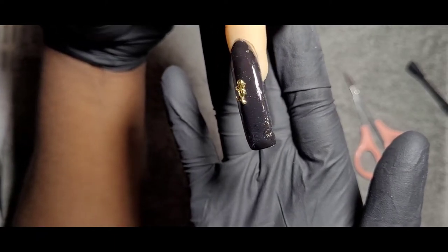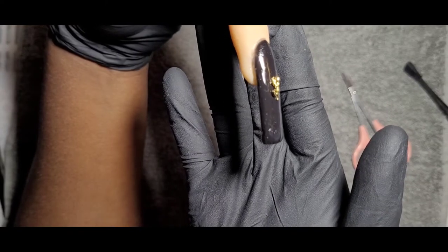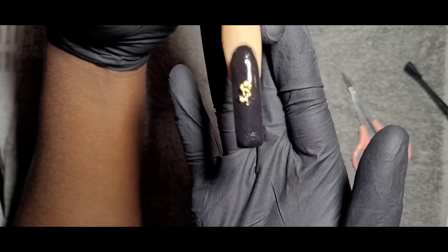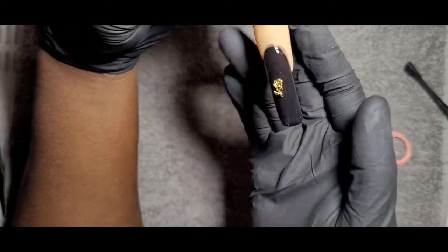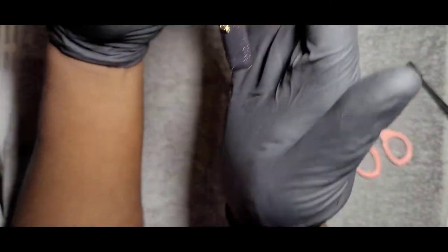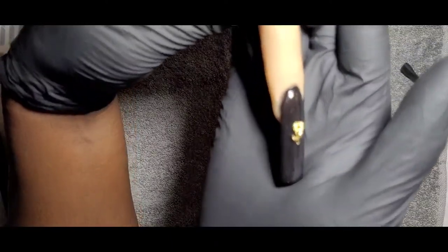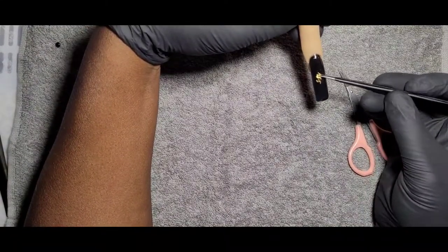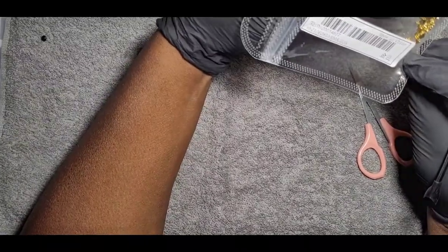Do not mind my nail. I made a mistake and put some Ultimate Finish on top of some transfer foil glue gel, and it looks all bumpied up. But this is just my model nail for me showing off the charms and stuff. That looks pretty. Those are the roses, and I do believe this comes like a 10 piece mix.